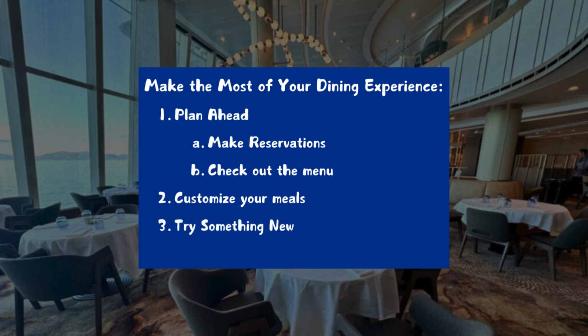Try something new. Cruises are the perfect time to explore different cuisines, so don't just stick to one item on the menu. Go ahead and order more than one starter or dessert. Ask your waiter.